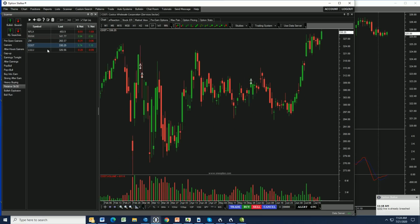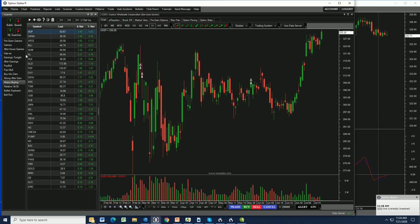Cost has been nice. COST. I like Costco. Look at this horizontal breakout right here. That's nice. Stock is trying to get through this horizontal resistance. It's able to hold the gains. And now today it is trying to make a new relative high. So I think it can do pretty well. Heavy buying.